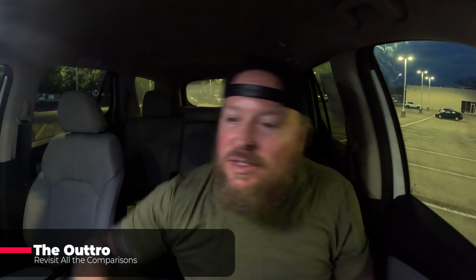So we made it through the entire car. We went over gas mileage and engines and touchscreen sizes and cargo space and leg space and all those different things. I want to give you a couple thoughts on the car and then revisit all those comparisons really quickly. For an LX model, this is a great equipped vehicle. Under the hood, you've got 285 horsepower coming out of a V6 engine, going out to a 10-speed transmission, then to two-wheel or all-wheel drive, depending on which level you pick.